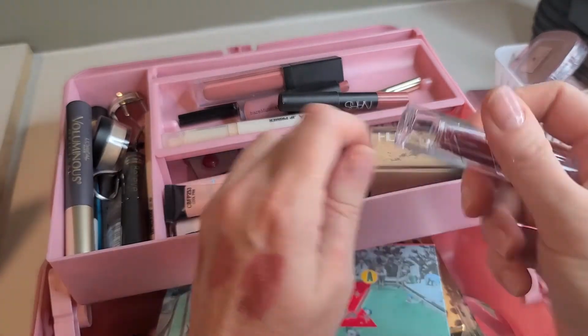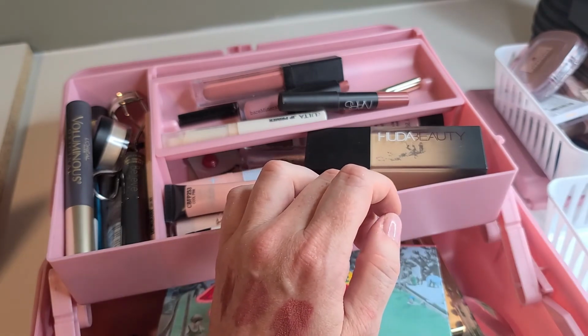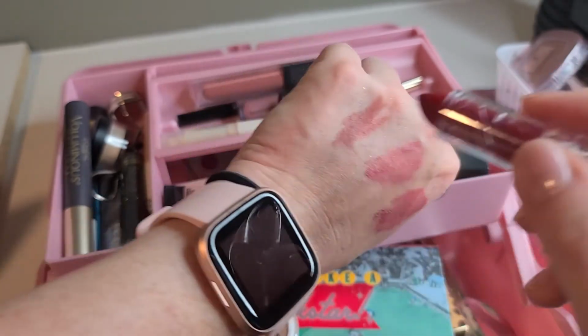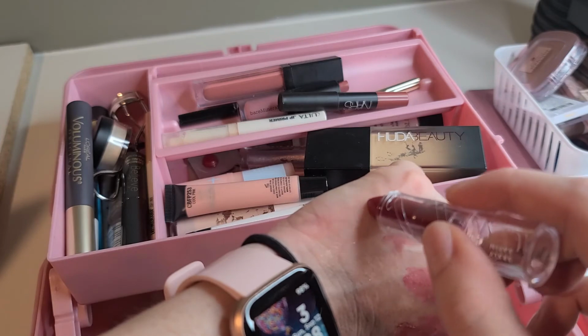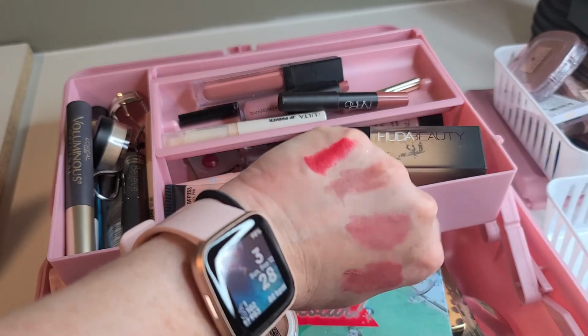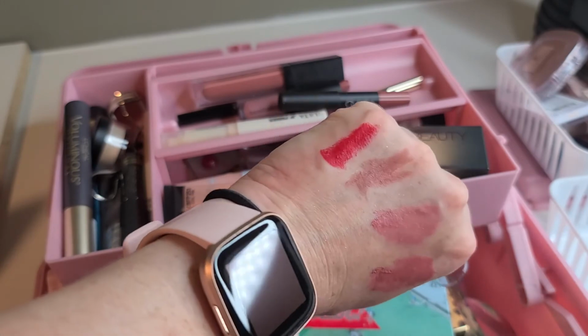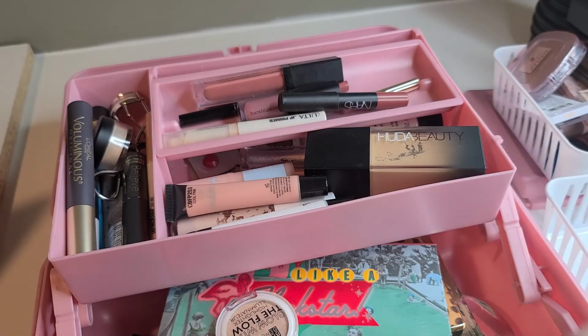This I'm excited about. This is the e.l.f. Seriously Satin in the shade Cherry. So I mentioned before I'm loving the reds right now, and that Benefit palette has reds in there too for the lip products, but this is a cherry, so it's a red. I don't know if you can probably see it better now than you could in the last video, but really, really excited to use that.